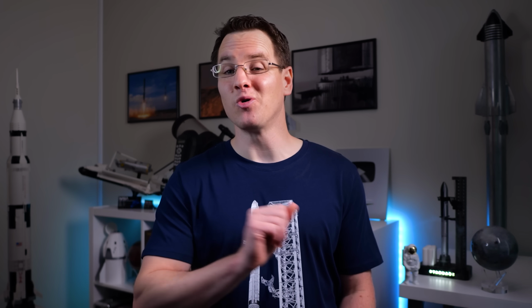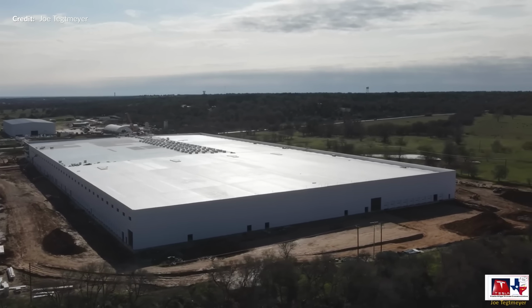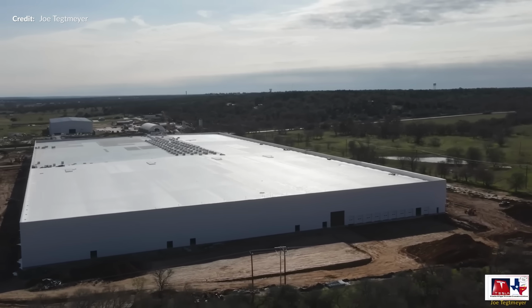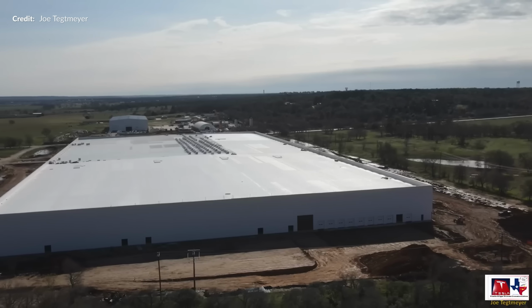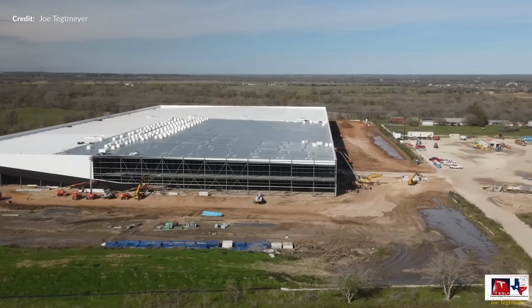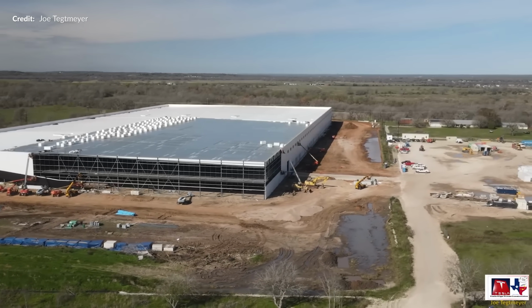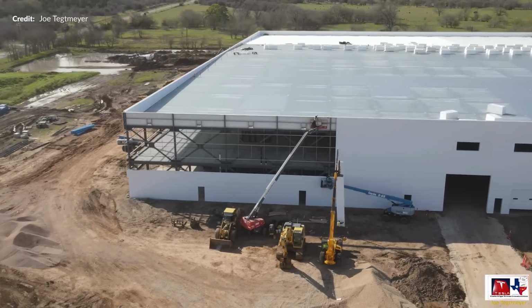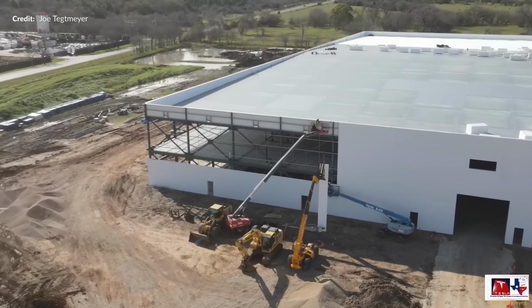Now, as I am sure that you are all aware, SpaceX has a lot of locations scattered all around the United States. One of these locations that is really intriguing me is this new SpaceX factory internally, we believe, called Project Echo. In these aerial shots captured by Joe Tegtmeyer, we can see the outer shell is almost finished here. This sizable factory is over 500,000 square feet, and it's only a bit smaller than SpaceX's HQ in Hawthorne.